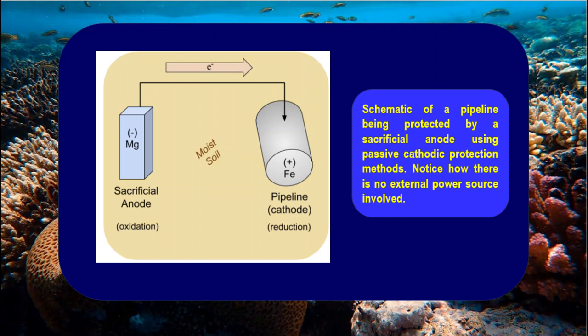Schematic of a pipeline being protected by a sacrificial anode using passive cathodic protection methods. Notice how there is no external power source involved. On the left side you can see the schematic presentation. In the buried moist soil, there is a buried pipeline. It is connected to a sacrificial anode, a magnesium sacrificial anode, and the pipeline is made the cathode.